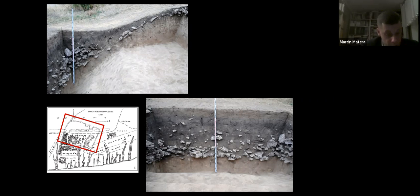However, already Viktor Ivanovich Goshkevich in the beginning of the 20th century noticed that the first line of defense in the case of many Late Scythian Hillforts in this area could be destroyed due to the intensive economic activity in modern times.